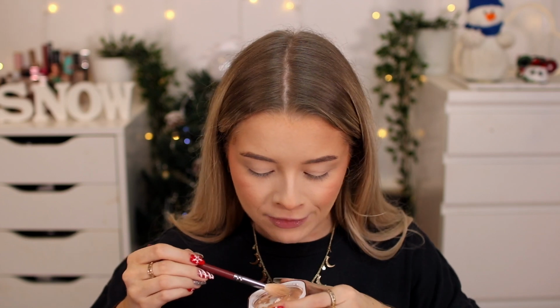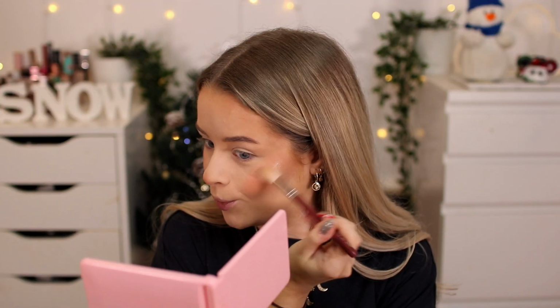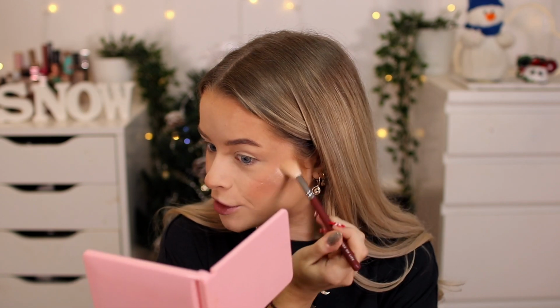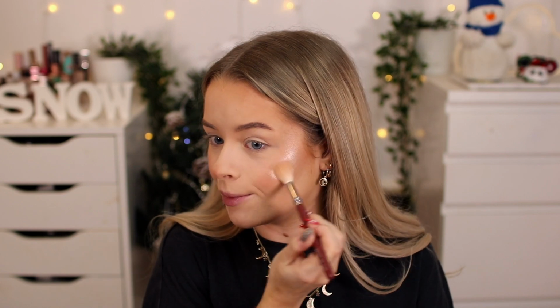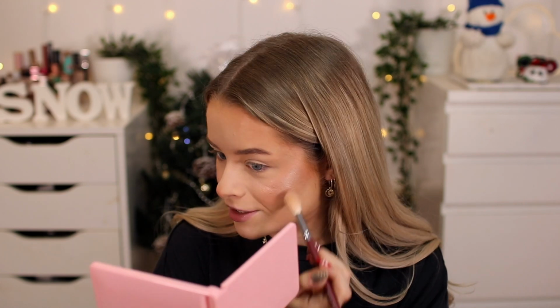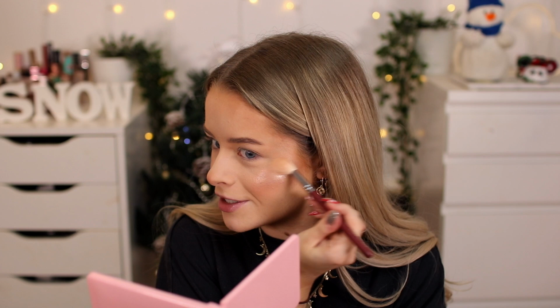I don't think you're ready for this jelly. That might be too much. Wish me luck. Oh no! Oh no, it's too much and it's not blending out. You kind of have to scrub it for it to blend out. Okay, wait, no, it's blending. Blending just about. Oh, okay, we just managed to save that. You have to blend it out before it sets. I've just put way too much on. I didn't want that much highlighter, but we'll go with it.